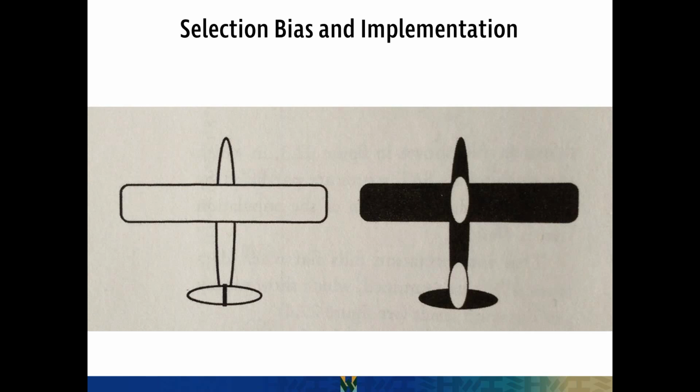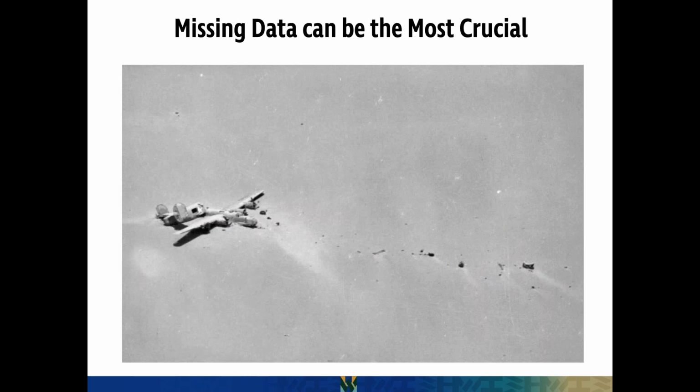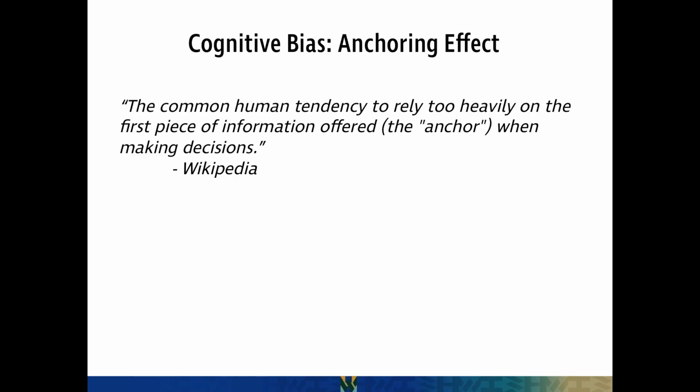Seems reasonable, but, and if I was speaking to you live, I would ask you in the audience to propose some suggestions about how to solve this. The most obvious answer to most people is actually not the best answer. Putting the armor on the places where the holes are is actually not going to protect them. Why? Because what they failed to consider was the planes that did not come back. They only surveyed the planes that did, that were damaged. The ones that sustained the most serious damage never came back.